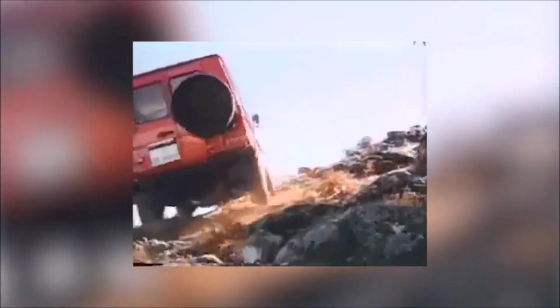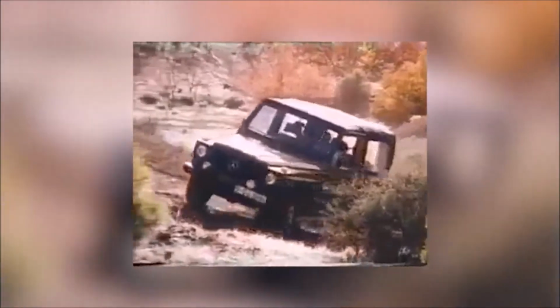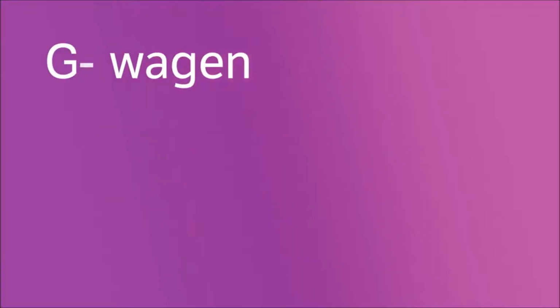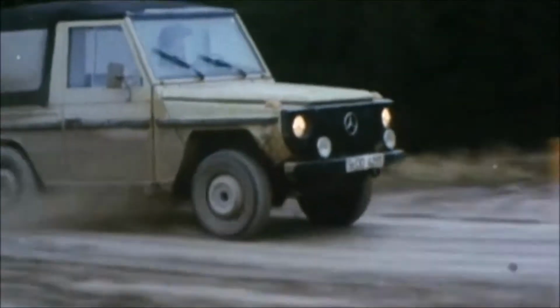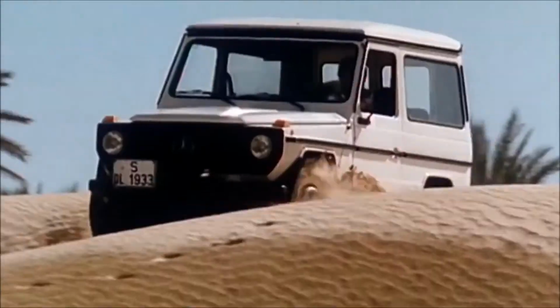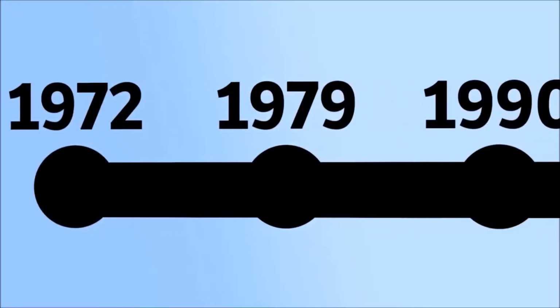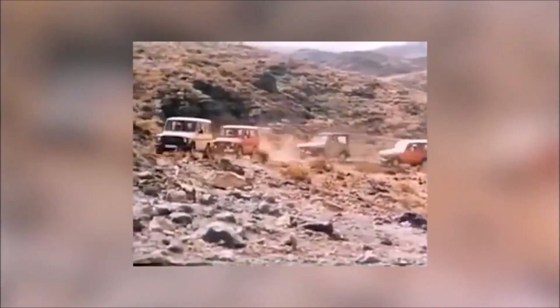Let's go back to 1972, when the Shah of Iran suggested that Mercedes should make a 4x4 car. Development of their Geländewagen started, or G-Wagon as it was nicknamed, and it saw testing in the coalfields of Germany, the Saharan deserts, and even the Arctic Circle. Fast forward to 1979 and the G model is now released.